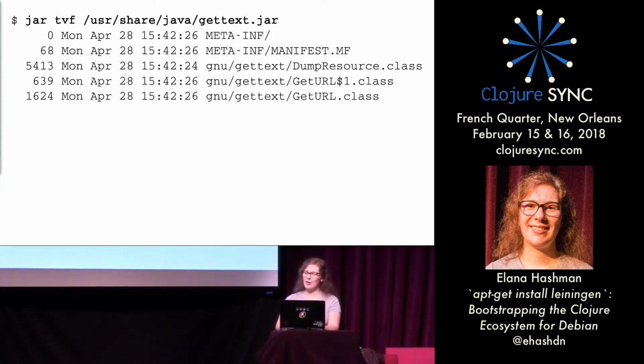This is just a random jar I found installed on my laptop, the GNU gettext jar, and it's got some directories and files inside. First, META-INF. This is the directory where the metadata for the jar is stored. In particular, we see it contains a MANIFEST.MF file, which contains some important info about the jar, which we'll take a look at in more detail. We can also see some class files under the GNU gettext namespace. Each is a separate file in the jar, with an archive timestamp, just like a regular tape archive.